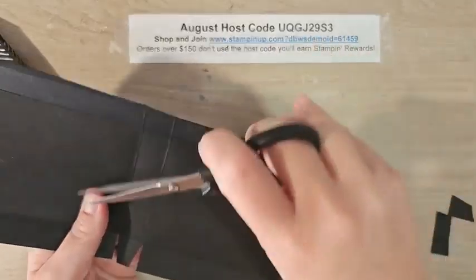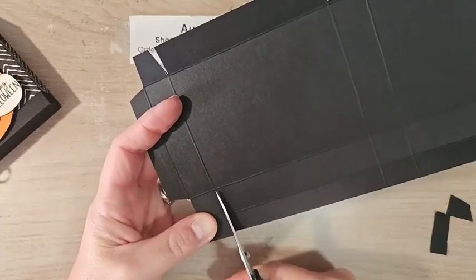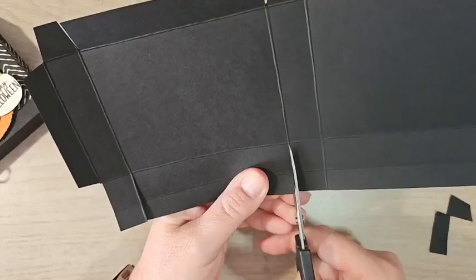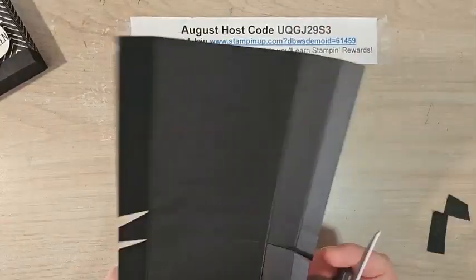So this is going to be the flap that goes down. We're going to cut on either side of this one, just down those score lines. And then the little square tabs on either side are going to be the little side tabs that are going to tuck into the box. And so we're going to do just a little bit of trimming on those.